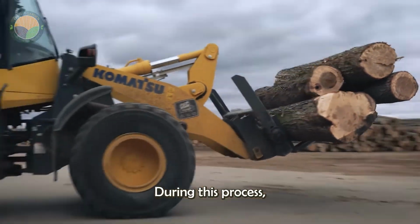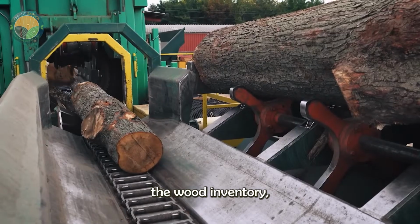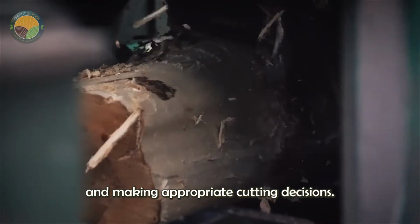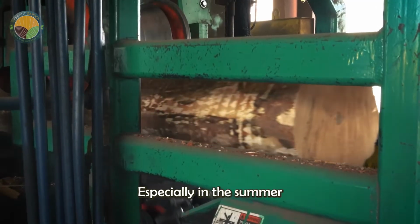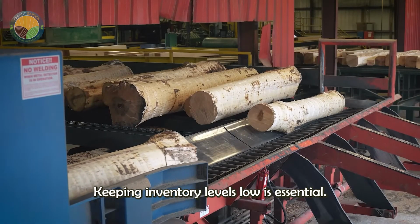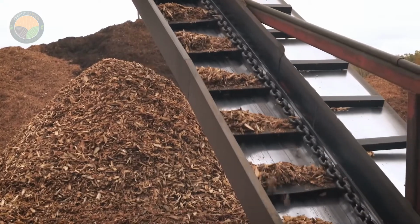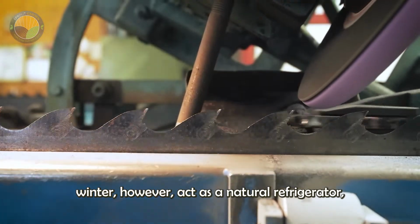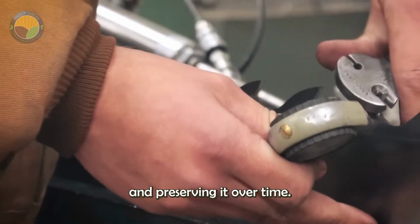During this process, the sawmill manager plays a crucial role in maintaining the wood inventory, monitoring each log's condition and making appropriate cutting decisions. Especially in the summer, when wood can degrade quickly, keeping inventory levels low is essential. Fall and winter, however, act as a natural refrigerator, allowing the wood to be stored longer and preserving it over time.